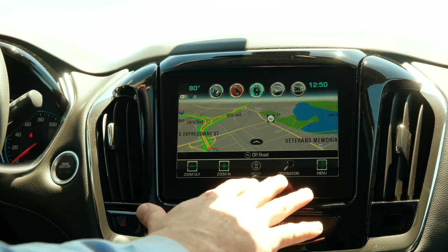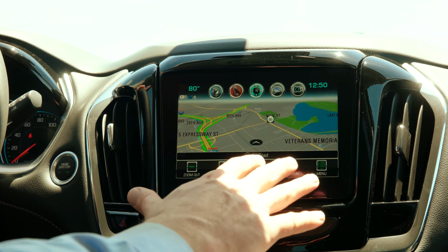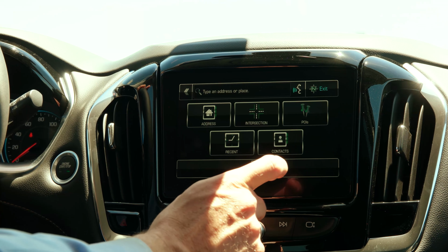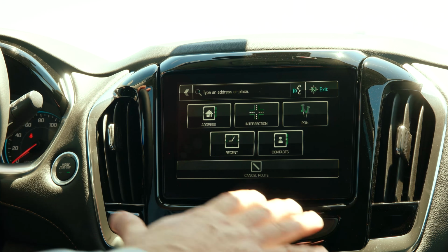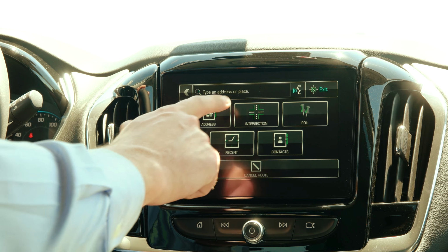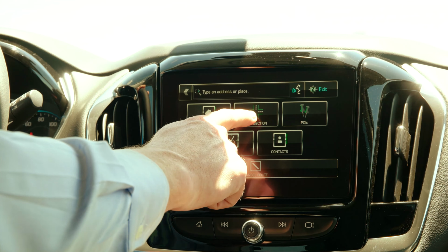They've also made the destination function super simple to use. A lot of my customers really love this. Simply push the destination button, and it's going to give you options. Once your phone is paired with a Bluetooth, you can pull the address from your contacts. If you don't know the address, simply type an intersection.